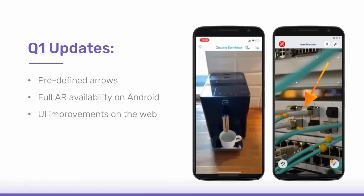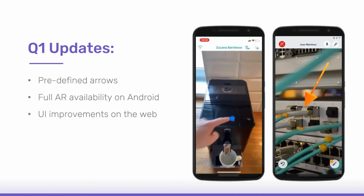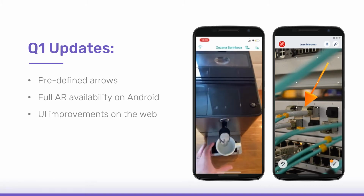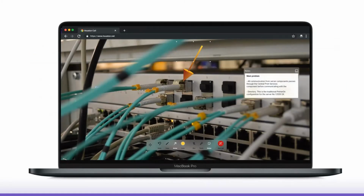The second update concerns AR availability on Android. All devices that support the ARCore library can now utilize the full Houston functionalities. The third update relates to the UI improvements that mainly concern the web interface. So this is the new UI on web. Basically, we got rid of the sidebar. Instead of that, we have a small toolbar on the bottom that you can drag to the sides in case it obstructs your view. The same for the notes window, it can be minimized.